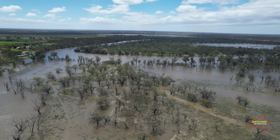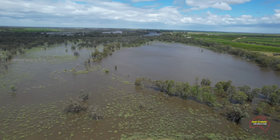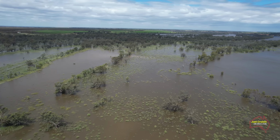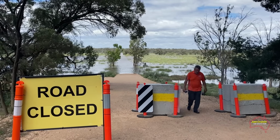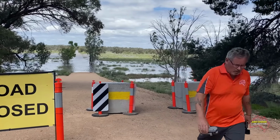There's a bend in the main River Murray channel as we look downstream towards Morgan, and now looking upstream back towards Waikerie. I was very careful on this trip with the drone to make sure that I didn't hit a tree and drop it into the water, so here I am now carrying the drone for the last time on our way home.